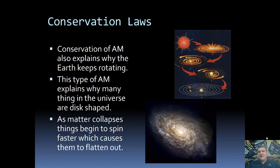Conservation of angular momentum also helps us explain why the Earth keeps rotating and keeps orbiting around the sun. There are no torques on the Earth, so angular momentum remains the same, so the Earth keeps rotating and keeps revolving around the sun. This also helps us explain why there are so many disc-shaped objects in the universe.